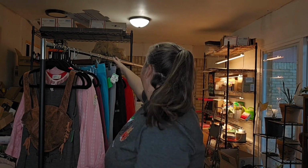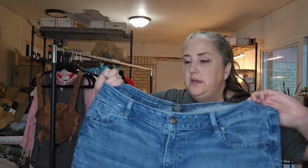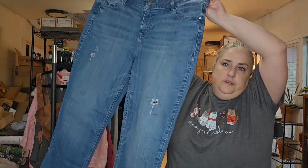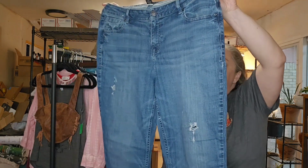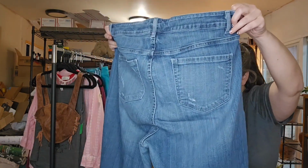All right, so the next 2 items are jeans that I bought for myself, but I'm going to sell this pair. I decided to try them on at home instead of trying them on at the store. So this is a pair of Lane Bryant. It's an 18 regular straight leg. I don't know if you can see, or if you need to see all that, but it's a straight leg Lane Bryant, and it's an 18 regular. Anyway, they're just a pair of jeans that are slightly distressed, and they're in good condition, I thought. Mostly good condition.